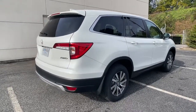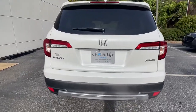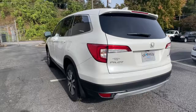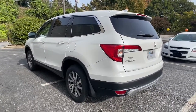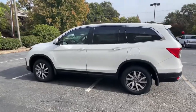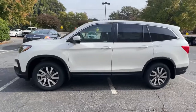With all-wheel drive and advanced safety technology, this is the family-friendly SUV you've been waiting for. These are just some of the great options this vehicle comes with: power liftgate, electronic stability control, seat memory, trip computer, bucket seats, power windows, four-wheel disc brakes, power steering.